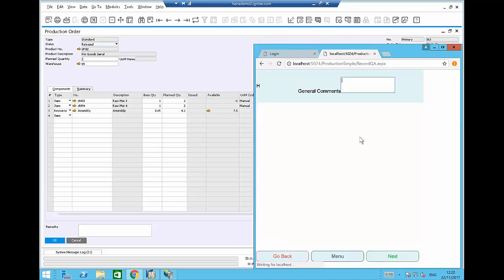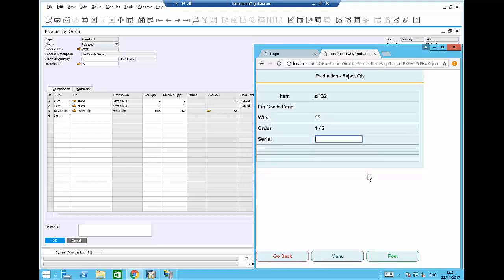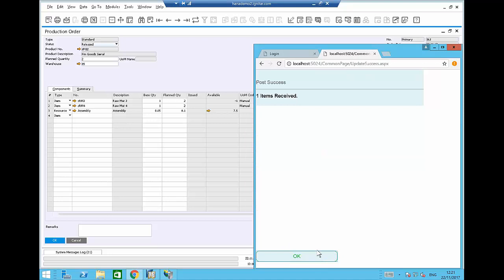Okay, and that's my final question, and it now asks me to provide some comments, so I'll put some comments in here. Click on next. Again, it's asking me to identify the user that's actually performing this transaction, and now I have completed the quality assurance for that particular production order. For rejecting items, finally, we can go into here and again specify a serial number of an item that has been rejected, click on post, and it will then do a receipt for production, but it will flag the item as being rejected.